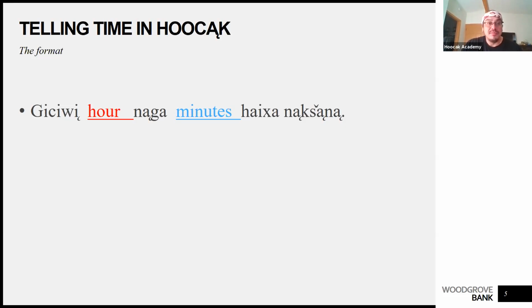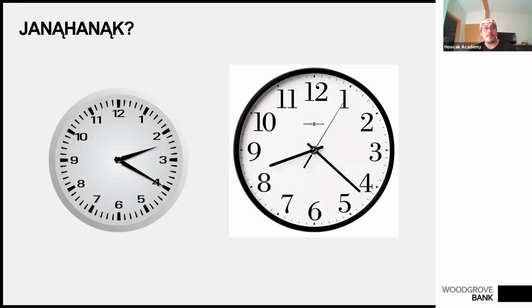Okay, so let's look at these 2 clocks. The first one says 2:20. The second one says about 8:22. If you want to quiz yourself on this, go ahead and pause the video now, write it out on a piece of paper, and then we'll come back and we'll see how you did. So they're similar, but obviously the hours are different, and we're talking about 22 after 8 on the next one.